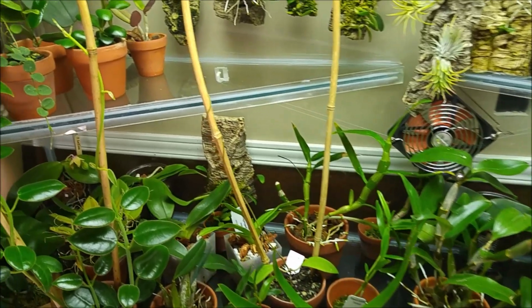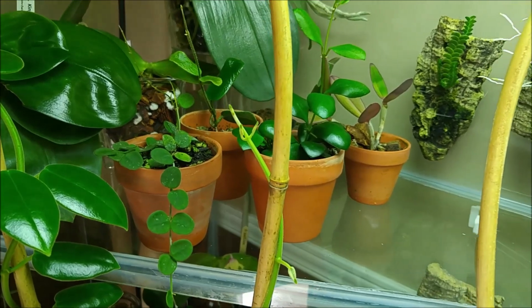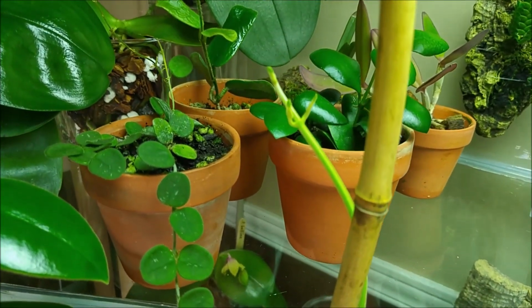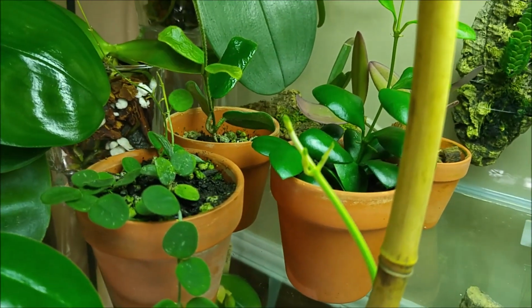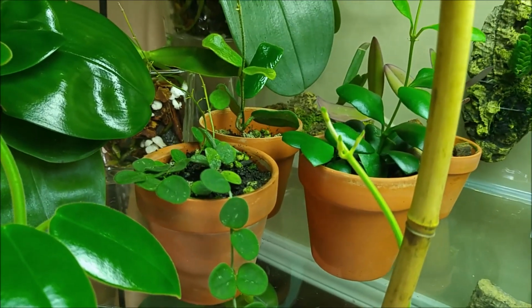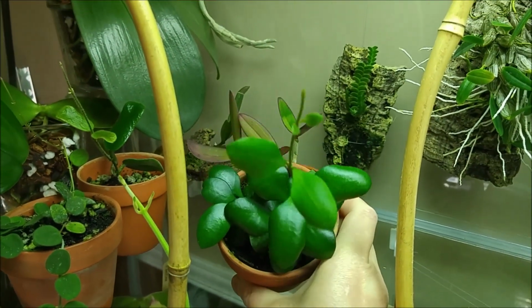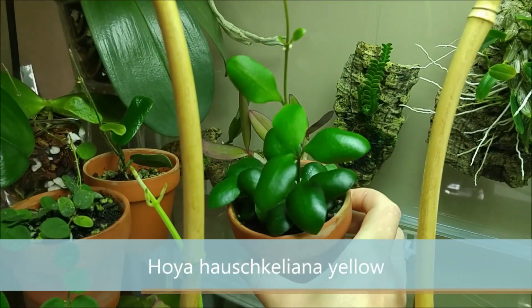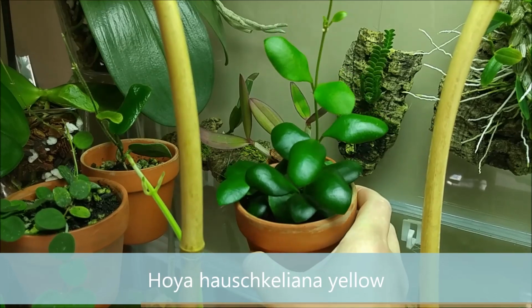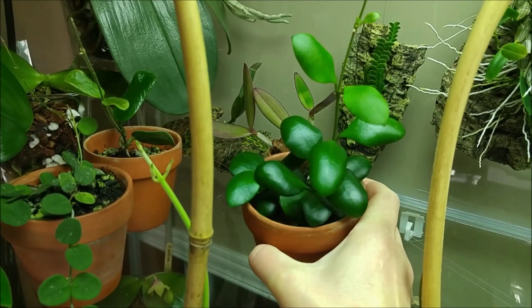Now let's go look at the Hoyas in my tank. I will start with the top shelf. I have three kinds of miniature Hoyas here, which are great growers. This one here is Hoya heuschkeliana, yellow. And I got it as a small cutting with no roots at all.